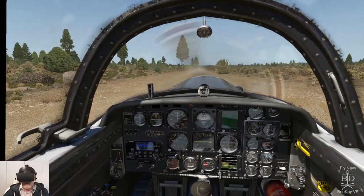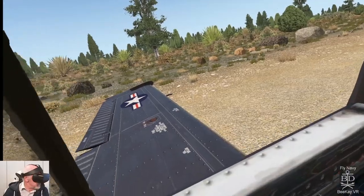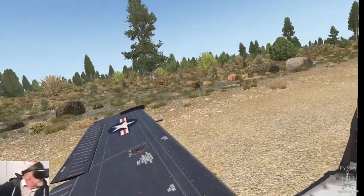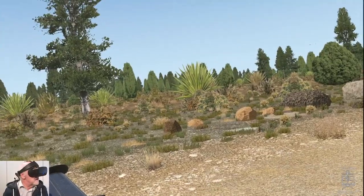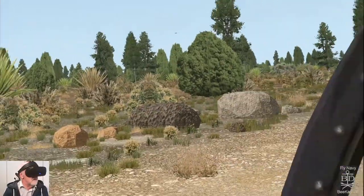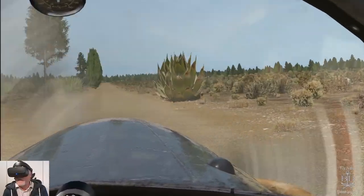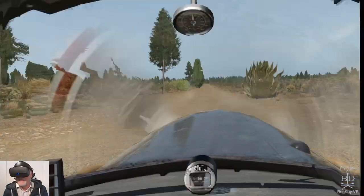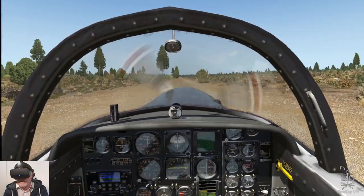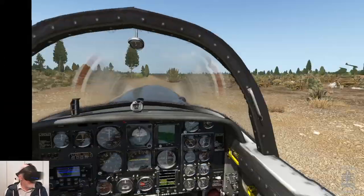So I love to fly with an open canopy. It's warm here in Arizona. Look at these wonderful trees, wonderful, wonderful. It's looking like an arty show. So we are ready to take off.